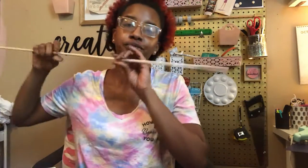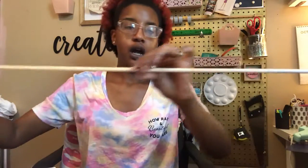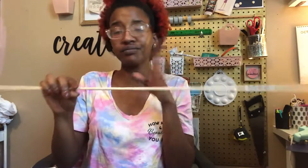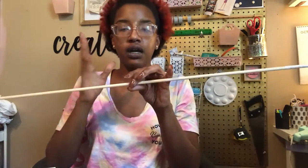I forgot, I went for this too, and it's just a wooden dowel rod. I need to cut it into thirds, but I'm making, I'll show you, it'll be a video, you have to stay tuned.